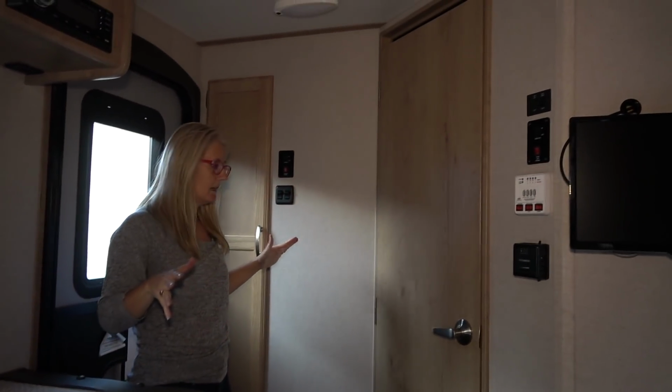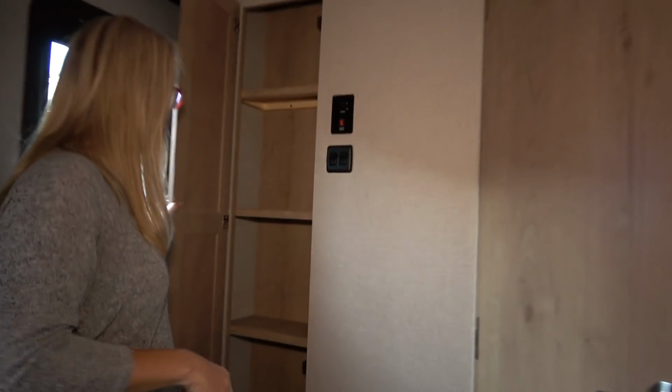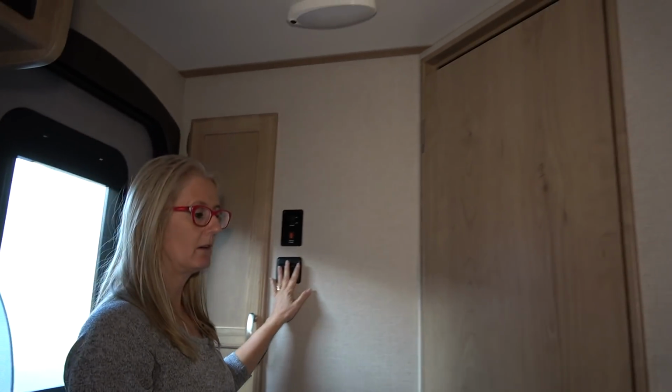Okay, I like the trailer, I like the space. Let's start over here. What do we have? Okay, we've got some storage covered pantry. You could use it for really whatever you wanted. You've got light switches here.